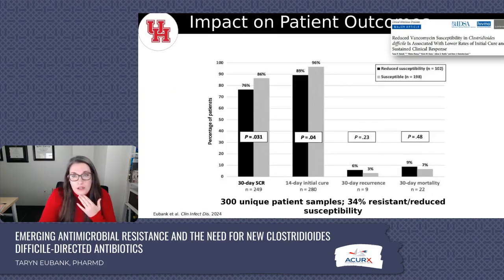And so how does this impact patient outcomes? This was some of my work also with other speakers that you've seen, like Kevin Carey. We were looking at how susceptibility impacts patient outcomes, with 30-day sustained clinical response as our primary outcome. That's a composite of, one, no diarrhea at the end of therapy; two, being alive at day 30; and three, no recurrence before day 30. So we were truly trying to get a true initial or sustained cure picture.